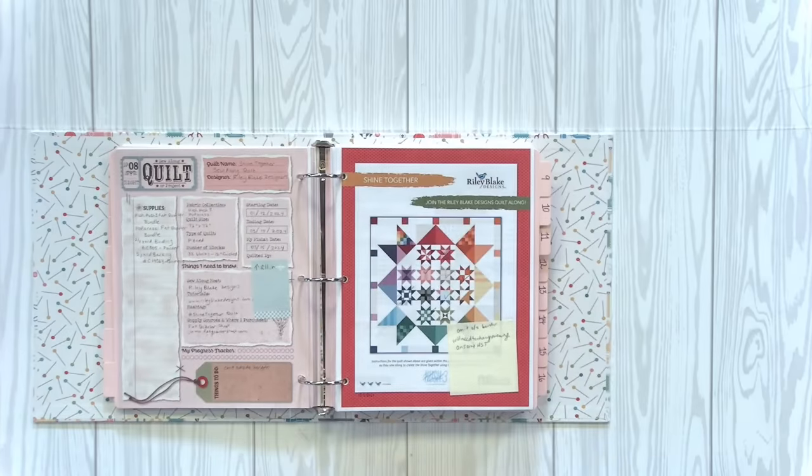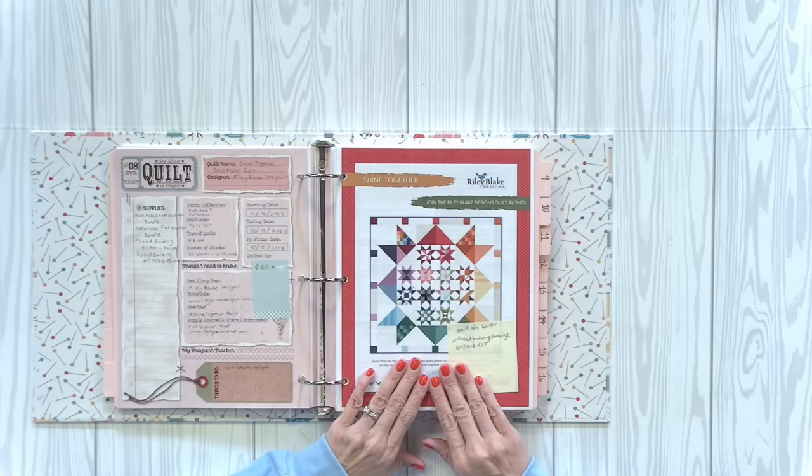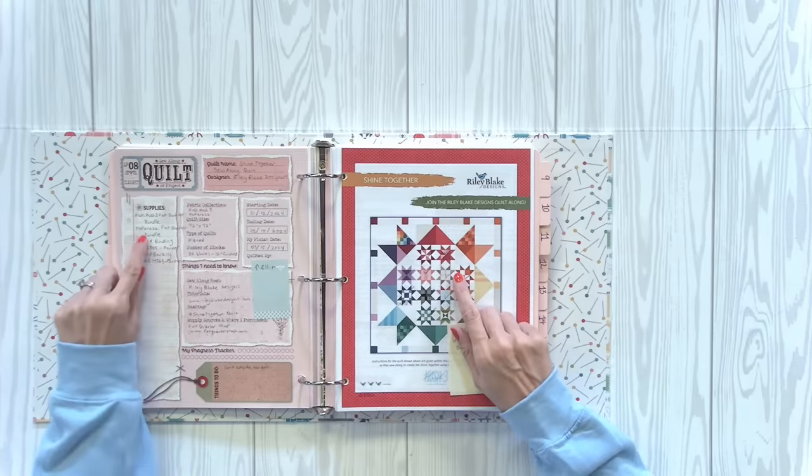Now, the difference is the sew along. Now we do have a Shine Together quilt kit. No, we don't. Denise said we don't. Sorry, we don't. I'm losing my mind. We don't. You just buy the Fat Quarter Bundles.